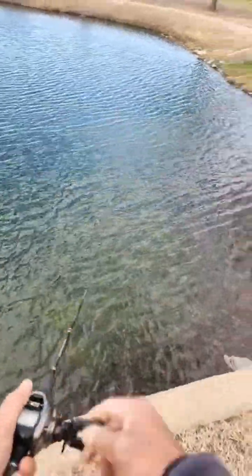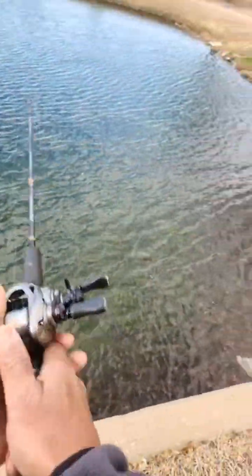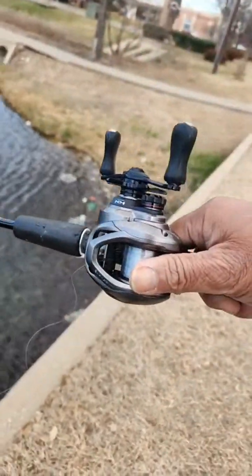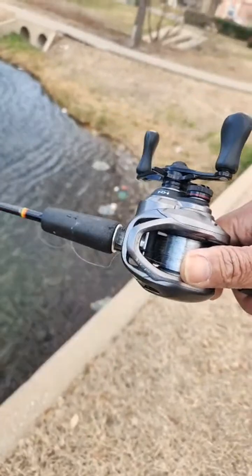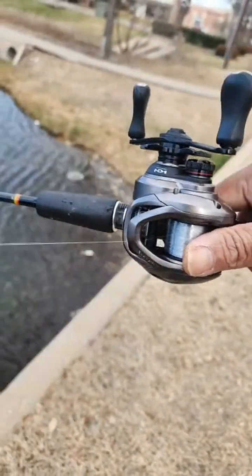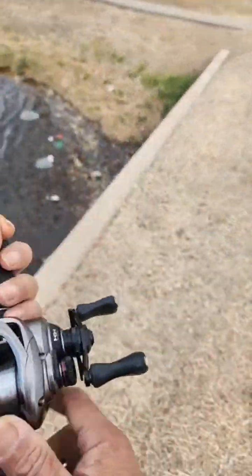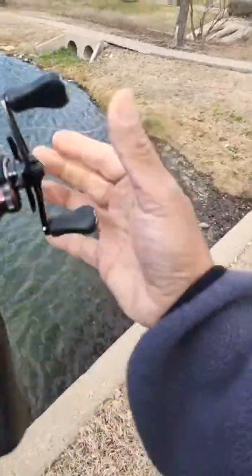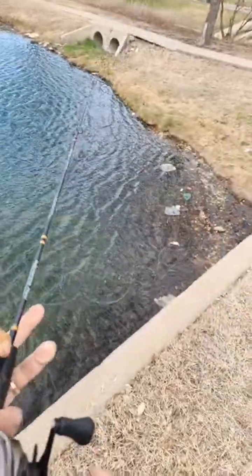oh man, one just came up behind it. Okay, here I got to clear out this line. Wind is taking it, and I'm getting these overruns, so I better clear out those loops or it gets away on me. Well, yeah, one just came up right behind it and spit it out. Okay, so we got an opportunity here. Let's see if we can get another one.